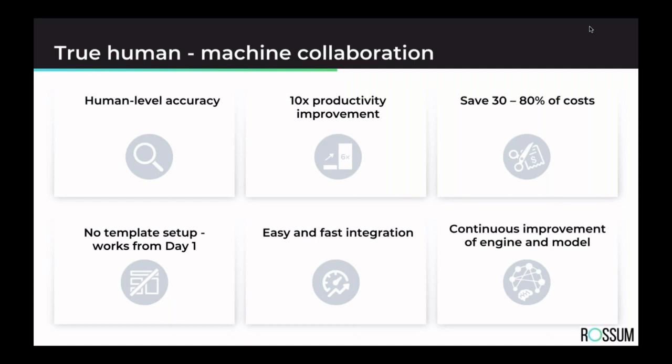And we are choosing some of those invoices from production to improve our training model and training data set for the modeling. What we see typically is that from day one, the accuracy is between 80-85% without the templates, without ever seeing the invoices of a specific customer. And it's growing to the 95% plus range over the first 1 to 3 months as the system learns from the customer-specific invoices.